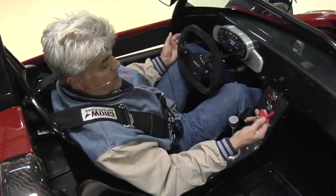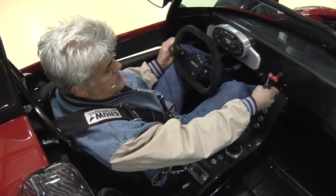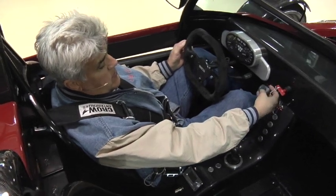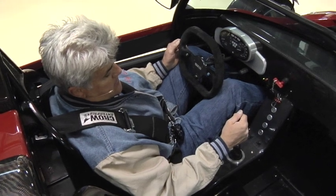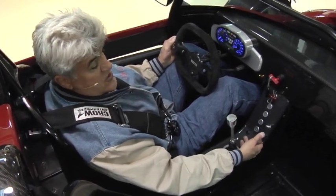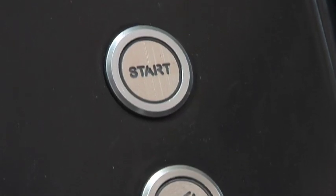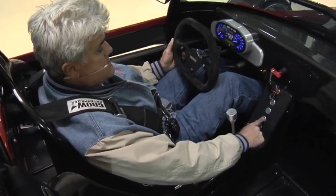Let's do our starting sequence. There's no key per se. You put this in and that's your battery disconnect switch. You have one of these immobilizer deals. You press that. Okay, see the green light comes on. You've got your fuel pump, transmission pump. You've got headlights, high, low beam, start button, windshield washers, flashers.